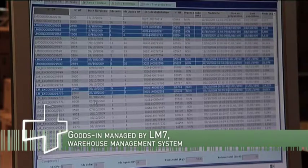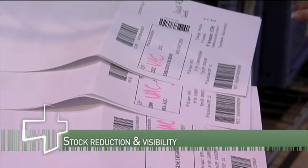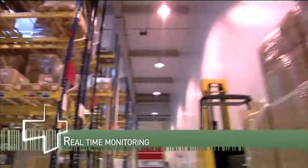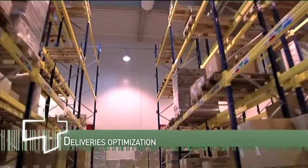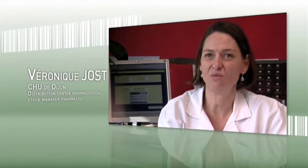Traceability and rationalization are the keywords of the hospital supply platform of Dijon. We have a 5,000 square meters warehouse where we receive, tag, register, stock, and redistribute more than 1,500 different items according to strict rules. In our everyday jobs, the platform allows us to track batch numbers and expiration dates from receiving the products until their administration or usage.